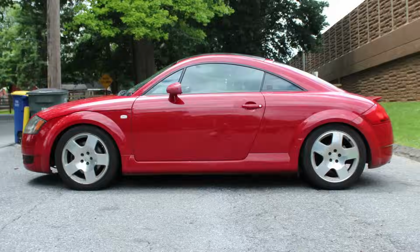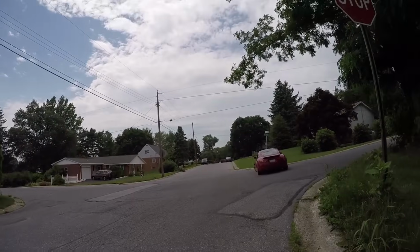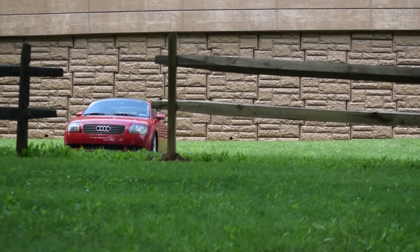First generation Audi TT. You only get so many laps around the sun. So buy the car you really want.